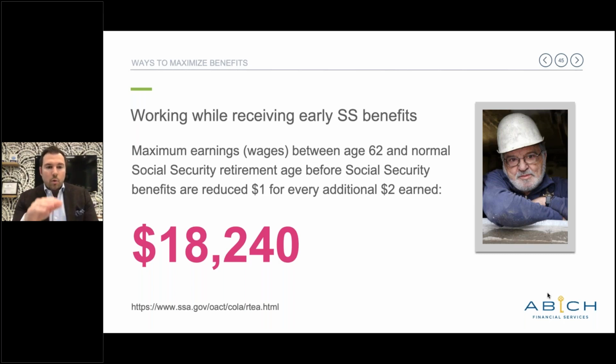So if you make or earn more than $18,240 and you're receiving Social Security benefits between 62 and your full retirement age, whatever that is, you can only earn $18,240 a year. That doesn't include rental income, stock or dividend income, annuity income. That's just working income from you going to work.